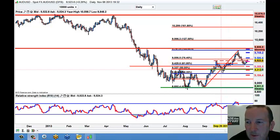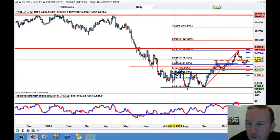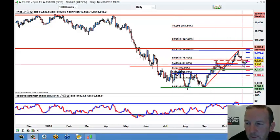Aussie US is just flat at the moment, stuck under 95.20. Close above 95.20, I would certainly buy 95.20 as a pullback. Where do I think it's going? We're nudging up against this fib level. So if we hit that and fall away, that will drop quite hard.